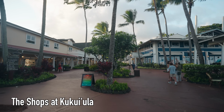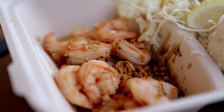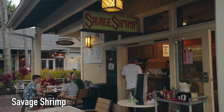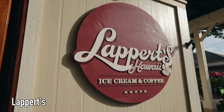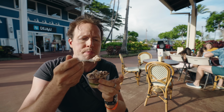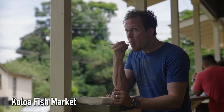Next on the south side, located in the lovely and slightly upscale shops at Kukui'ula, if you like garlic, the garlic shrimp plate at Savage Shrimp might just be your perfect meal. And if you don't like garlic, you should seriously reconsider your life choices. And right around the corner, the ice cream at Lappert's is outstanding. My favorite flavor is the Kauai pie. For some of the best poke on the island, make sure to hit up Kaloa Fish Market.